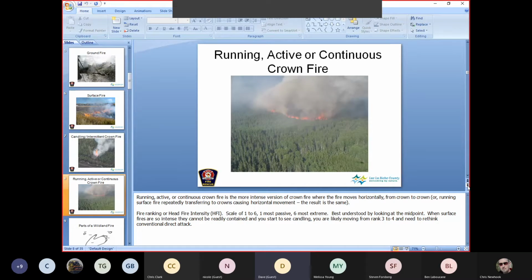And that torching or candling is something that you will see when you're getting from rank 3 to 4. And it tells you that you're not catching it, because then it becomes time to rethink what we're doing. If we're getting from rank 3 into rank 4, because it is a distinct change in our ability to contain that fire.